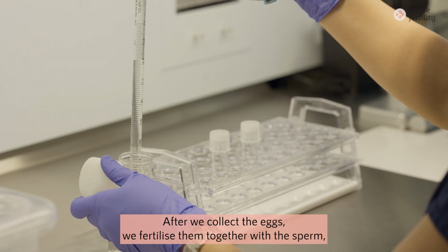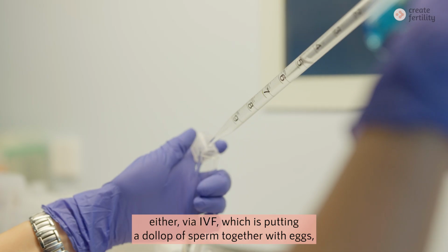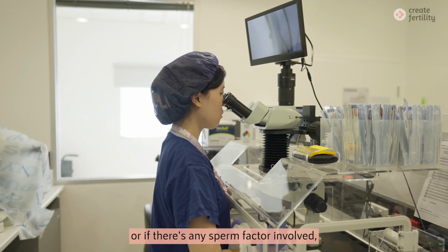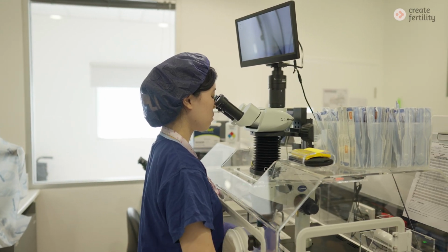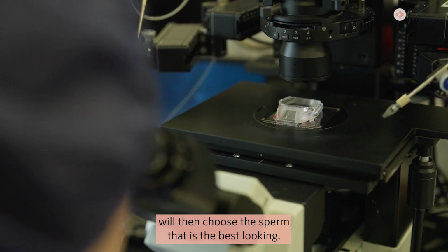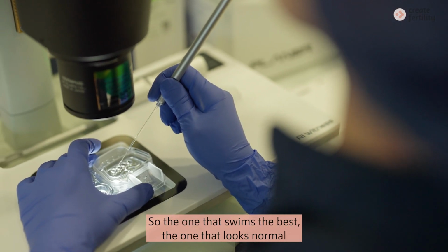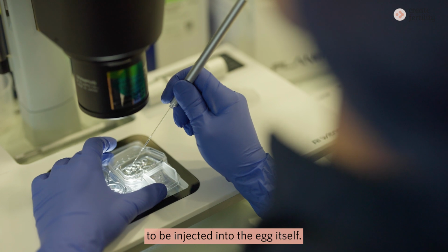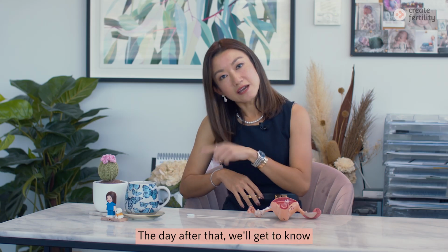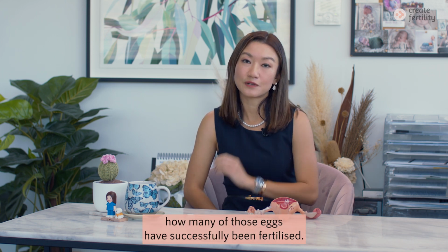After we collect the eggs, we fertilize them together with the sperm, either via IVF, which is putting a dollop of sperm together with eggs, or if there's any sperm factor involved, then our scientists in the laboratory will choose the sperm that is the best looking. So the one that swims the best, the one that looks normal, to be injected into the egg itself. That process is called ICSI. The day after that, we'll get to know how many of those eggs have successfully been fertilized.